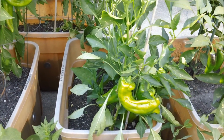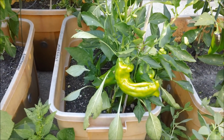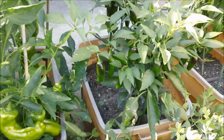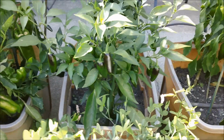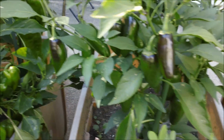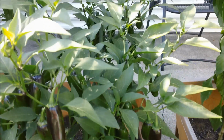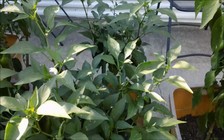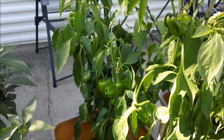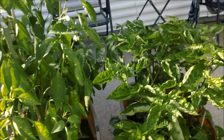These are giant Marconis. I'll give you a better look on the other side here. Ixtapa jalapenos, there's no worries with these whatsoever. Super vigorous, doing really good. Red Marconi. I'll get a better look on the other side here.